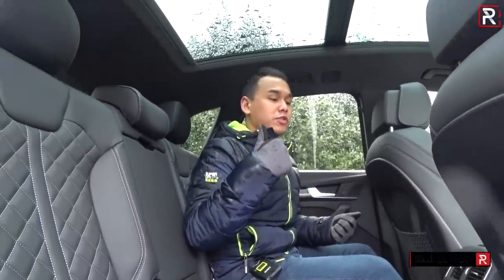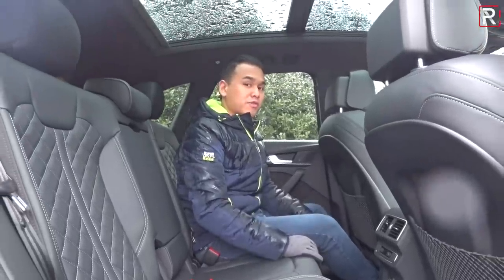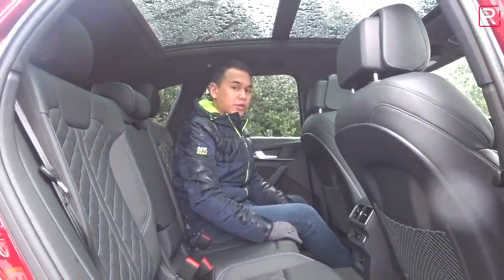The panoramic sunroof offers a good amount of space. You have two map pockets here, and I think a lot of people are going to find the back seats to be fairly usable for family duty.